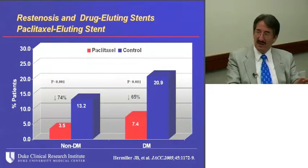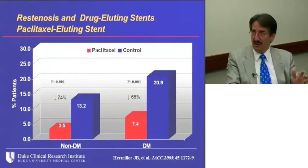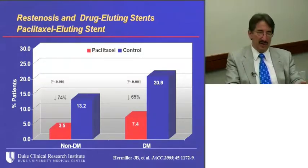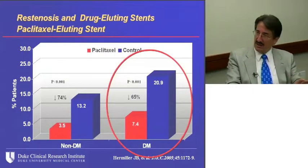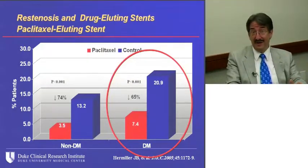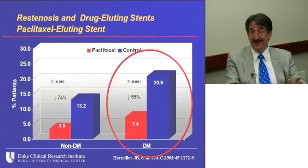Hermiller and colleagues in JACC in 2005 summarized this, sort of the second wave of new drug approval and head-to-head bare metal versus drug-eluting. Paclitaxel in non-diabetics, about a 74% reduction in restenosis. In diabetics, about a 65% reduction. And I think certainly for all of us at the time, both of these reports were really encouraging, that this didn't just depend on normal metabolism, that this could take on the more aggressive disease, and that drug-eluting stents could reduce restenosis. Of course, in 2004, 2005, we were only concerned pretty much with restenosis.